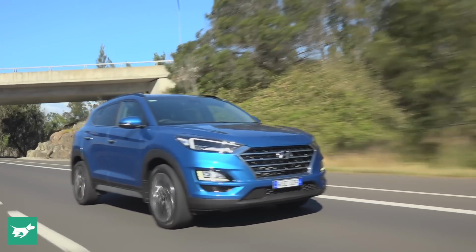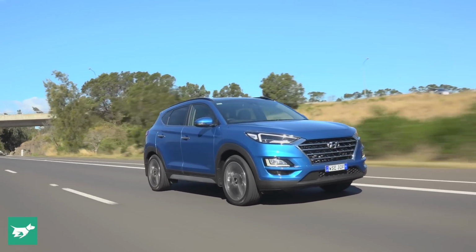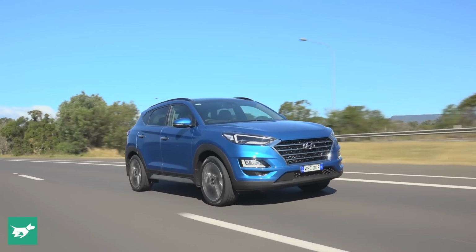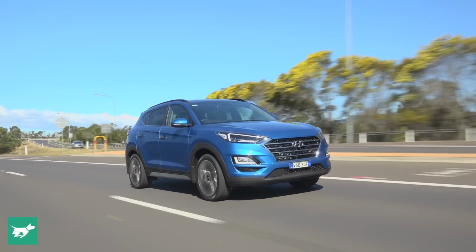About the only thing that hasn't benefited from these changes is that the smooth road ride in the Tucson is just a little bit unsettled. However, in every other circumstance, the Tucson rides impeccably well. This vehicle deals with big bumps and big hits unlike any other medium SUV.